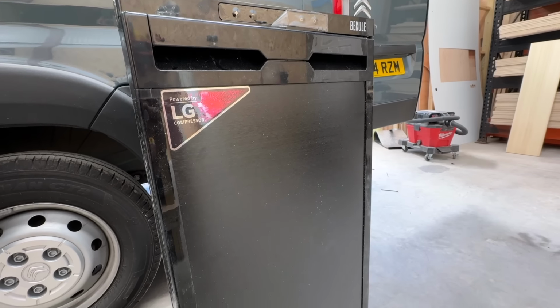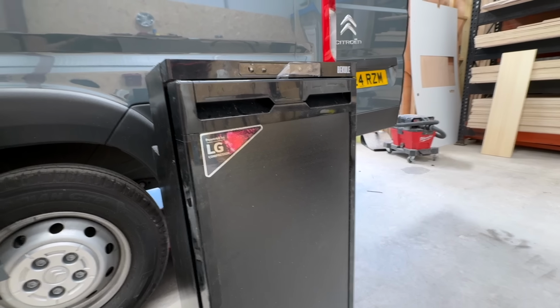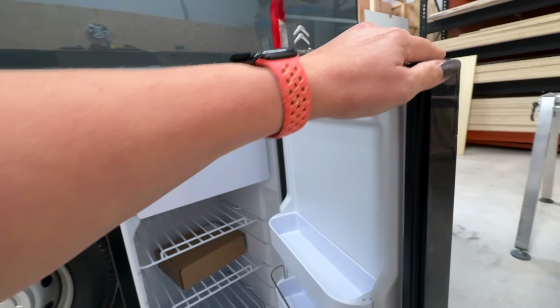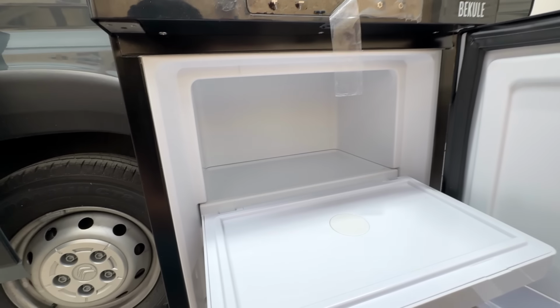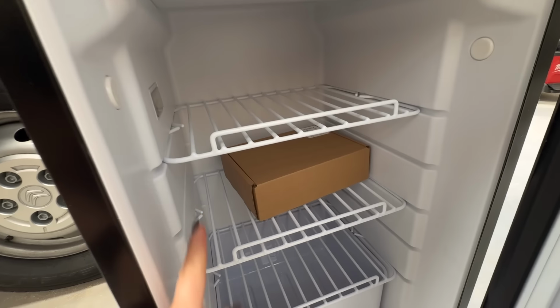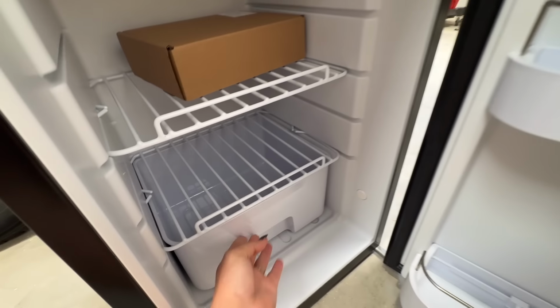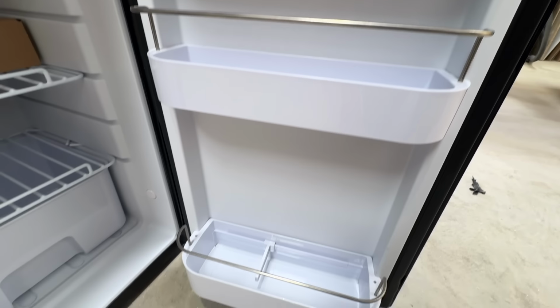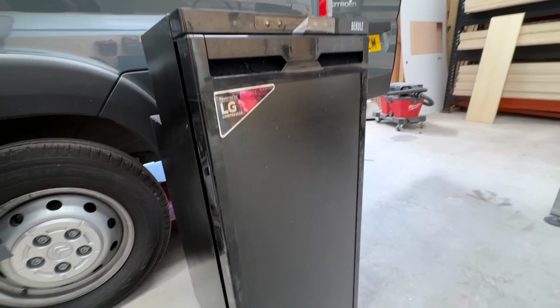So this is the fridge that we've chosen to go into that larder unit. As you can see, it's quite a tall one. I do think it's a 90 litre actually. It's an LG compressor. It's so good because we've got quite a big freezer in there, so all the kids' ice lollies for the summer. We've also got 3 shelves, and then at the bottom, some space to put fruit and veg. The door with the shelves on, we can put our milk and orange juice and things like that. So I think that's going to be fantastic when it's in.